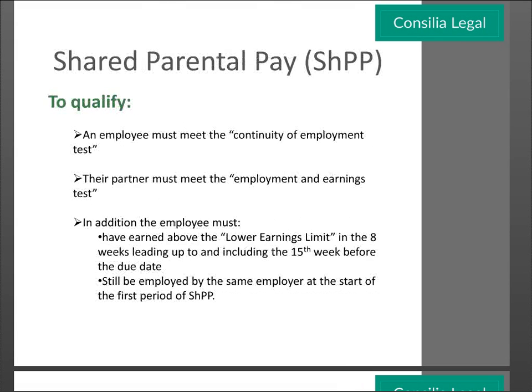Right, next point then we're going to have a look at is shared parental pay. So I'm just quickly going to cover this. So the sort of rule with this is if the mother gives notice to reduce their entitlement to maternity pay, then the remaining weeks could be taken as shared parental pay. So under the current legislation, as I talked about before, they get 39 weeks pay under the maternity leave legislation if they qualify, and then if they give notice to reduce their entitlement, those remaining weeks could be taken as shared parental pay. Now to qualify for shared parental pay, those two tests that we just talked about are key again.